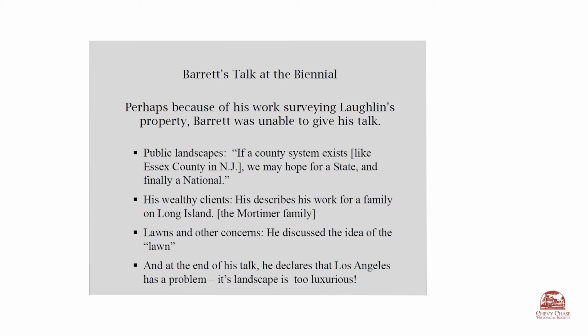But Barrett's talk at the biennial, his whole reason for going there, is a little interesting in the sense that he was actually unable to give the talk. Now, this might be because of his illness. He had throat cancer. But what happened is that someone else read for him, and then it was published in the Los Angeles Times. Four little interesting things about it.